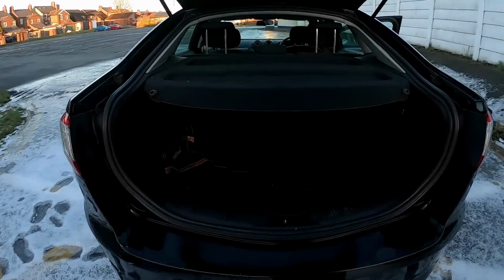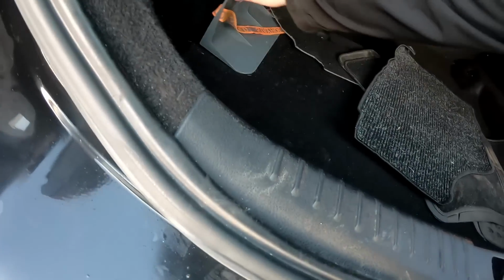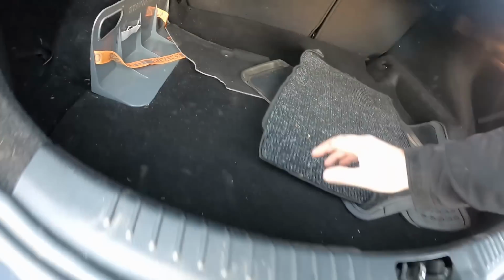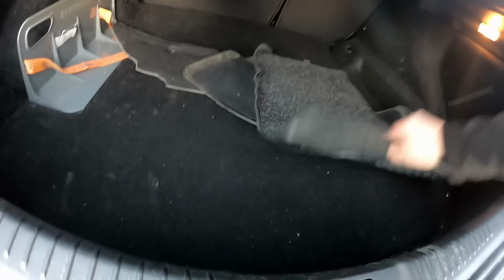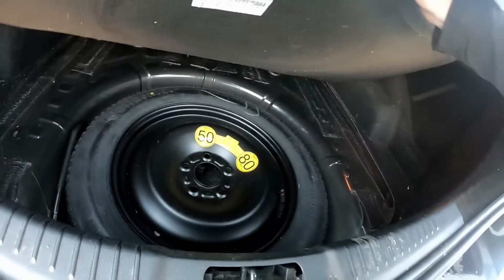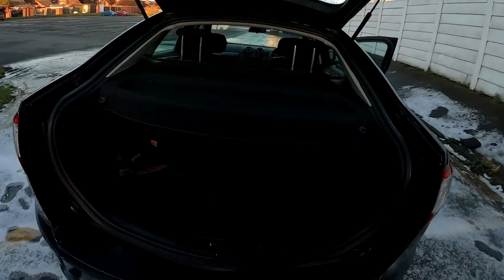Check the boot. Oh, we've got some carpets in there, parcel shelves there, some sort of holding tool. Has that been glued down or something? I'm not quite sure what that's for. Let me know in the comments what that is. Stay hold device. Never seen one of them. Anyway, we've got mats in here. We've got a space saver in there. Looks like it's never been used. That's all good.